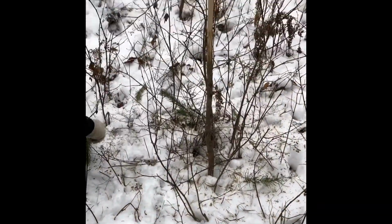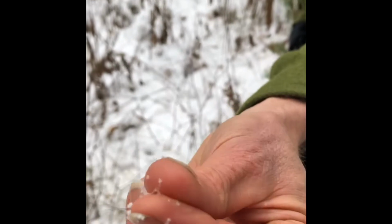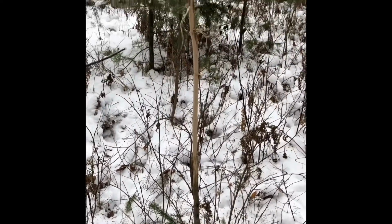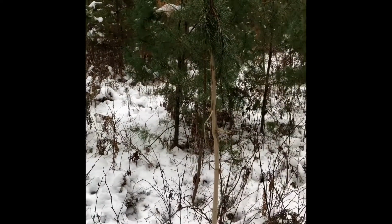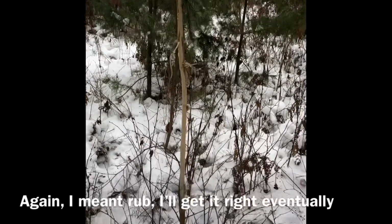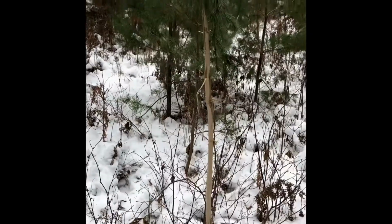But check this out, you guys. Finding the same thing I have. Here is a scrape that Kenton found that we're guessing is from an elk. It's stripped off, foot after foot. Dustin's probably close to the same height that I am. Oh yeah, it's about 6 foot tall. So this is like a 6 foot tall scrape. There's debris all over the ground. And look, elk tracks everywhere. This is an elk rub.